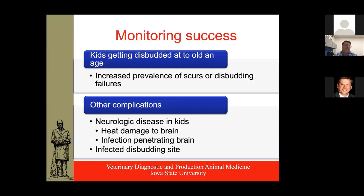And in many cases, we're waiting until those horn buds are too large or the animals are too old. Obviously, we see more scurs in intact males with testosterone. But again, if we hit those kids or those bucks earlier, when that horn bud is smaller, we tend to have a higher success rate.